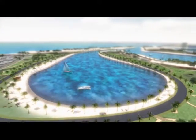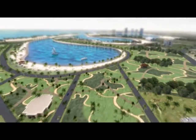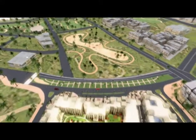Framed between a blue lagoon, white sandy beaches, a sprawling park, and landscape paths, it is here that the square has made its home.